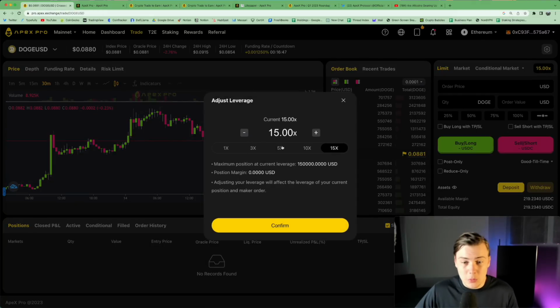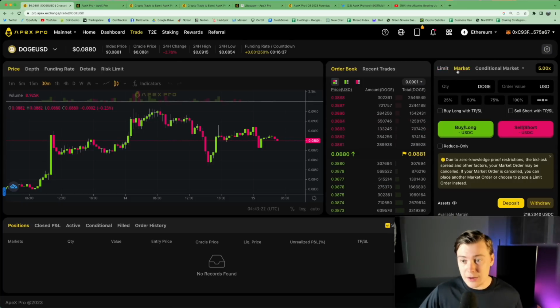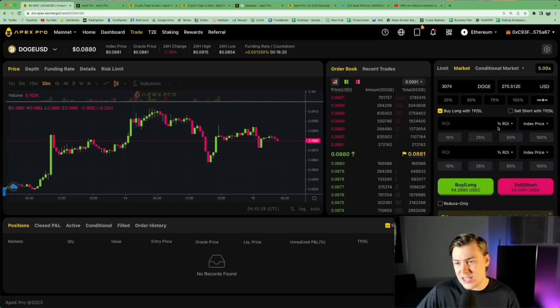So for Doge, let's say I want to open an order on 5x. We can also go 7x, however much you want. You click confirm to set your leverage ratio, and then of course you need to choose whether to set a limit or a market order. If you set a market order, this will execute the transaction straight away. So if I choose to put, let's say, 25% of my capital into a Doge long, I can click 25% here, or I can enter the amount of USD or Doge that I would like to purchase. Then I would click buy long with a TP and stop loss.